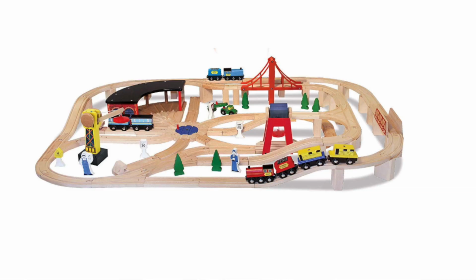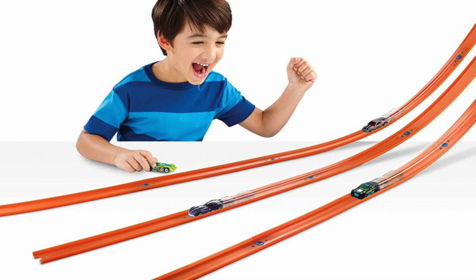All right, the next two things are sort of close-ended, sort of open-ended, and one is a train set. IKEA has a great wooden train set, and I also just purchased one at a thrift store that is Thomas, and then also car sets. My son loved Hot Wheels for a while, and he used to run marbles and trains down them as well.